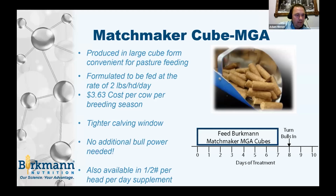Okay, I've got another question here. My cow herd has a terrible long calving season. Is it possible to do 2 different 7-day feeding programs? And I think this is a follow-up to that. Would it hurt any of the cows if they are already bred? Yeah, you can do this twice.